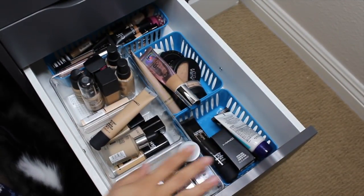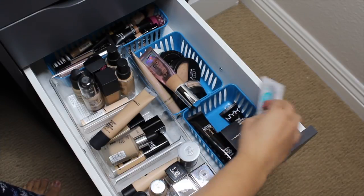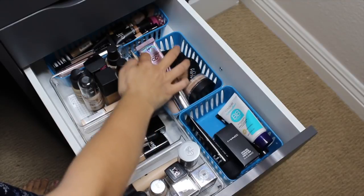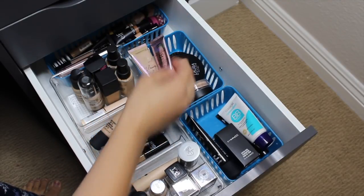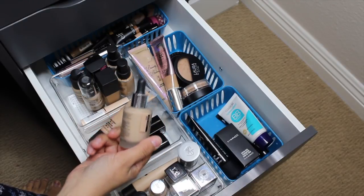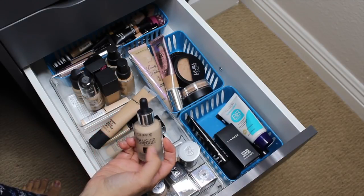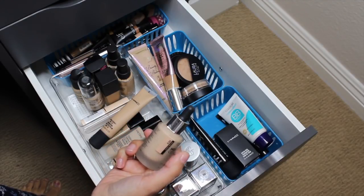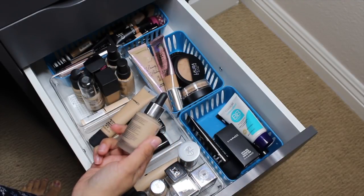This is my foundation drawer, and from here what I will pull in this time around, now I want to bring in this Catrice one. I have a couple Catrice products that I've been wanting to try, so I'm gonna pull this guy in, and I have another foundation in mind that is new to my collection that I want to pull in, so we're gonna pick this guy.